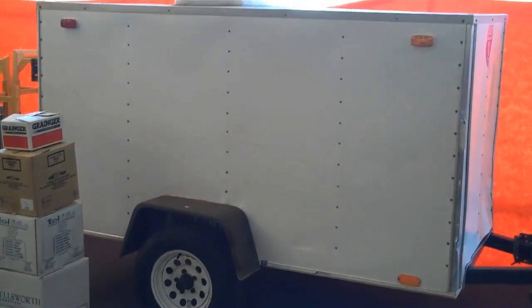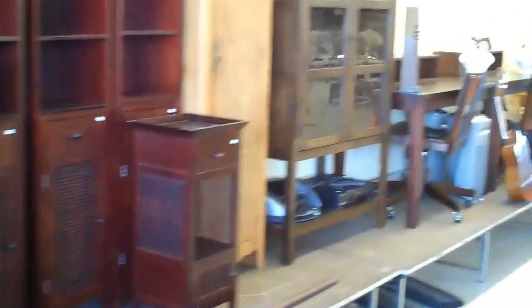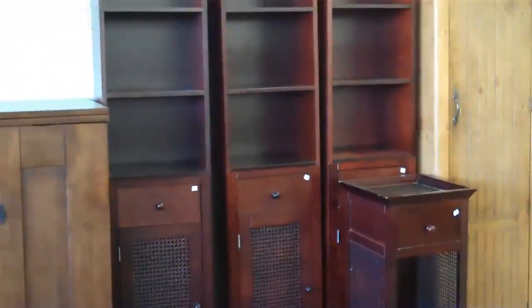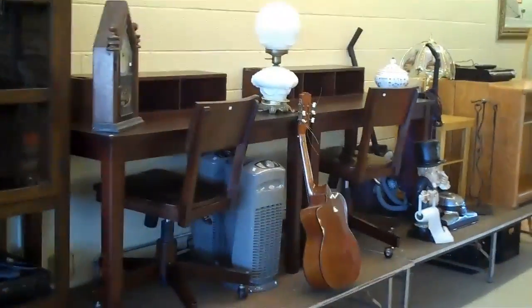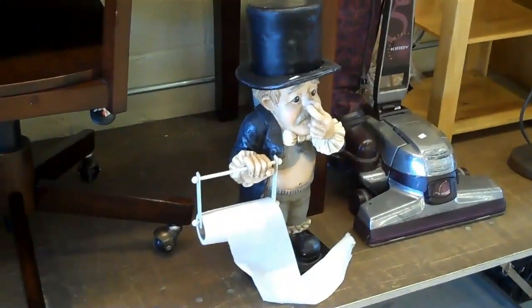The item you just looked at was a nice cargo trailer, 4x8. Got a great array of furniture. This particular sale, nice keyboard. Some beautiful furniture has come in. Some gorgeous shelf units and a nice china cabinet and desks. All practically brand new. Some musical instruments. There's a great item for the bathroom. Bet you need that one.